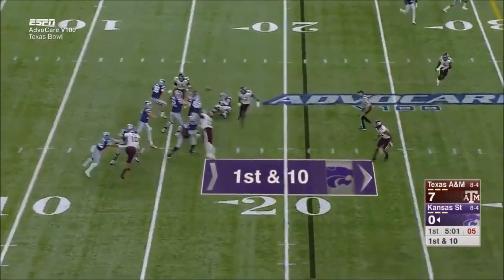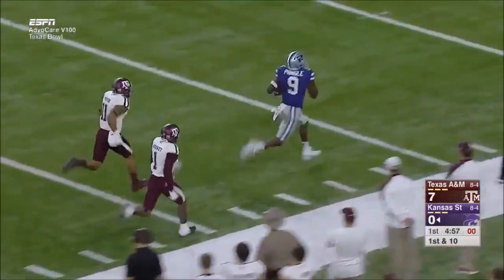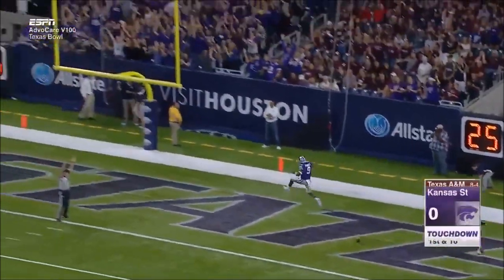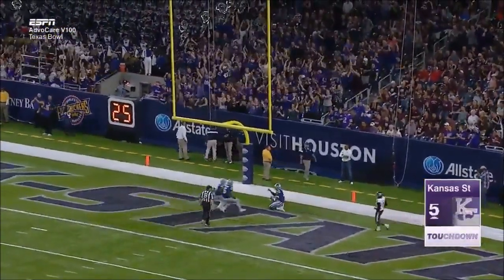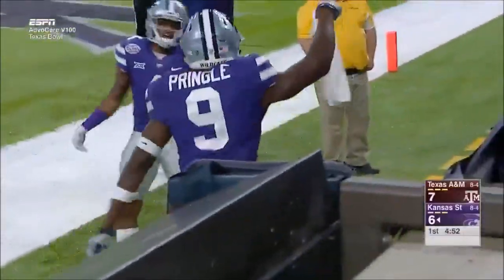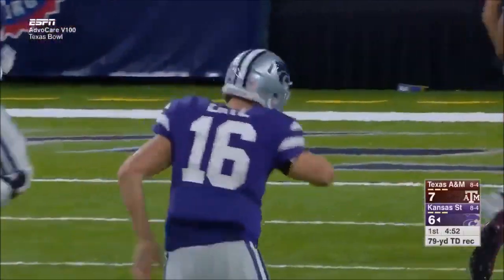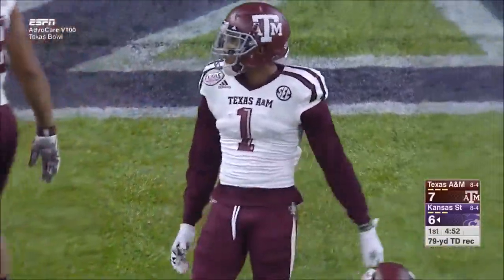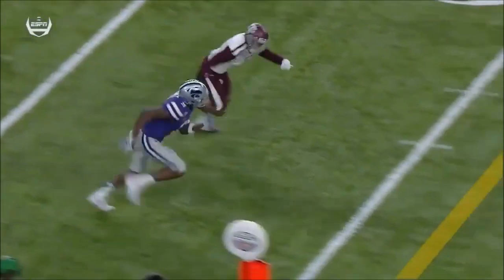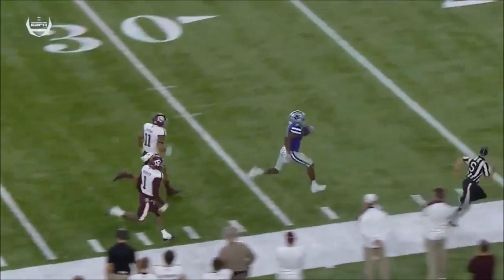So we'll see. Wildcats playing from behind on the field. Perfect throw. Pringle down the sideline. Touchdown. 79 yards. Wow. And Pringle got a fantastic release at the line of scrimmage and was able to run right around the cornerback, Nick Harvey. Just excellent job of technique and being patient. Watch this. Just sets it up, puts his foot in the ground, and then it's pure speed. What a throw by Jesse Ertz.